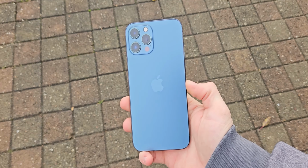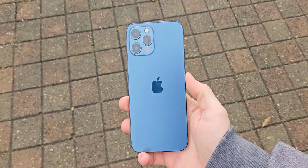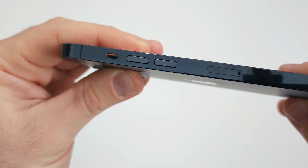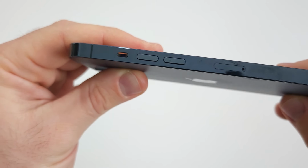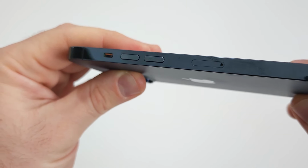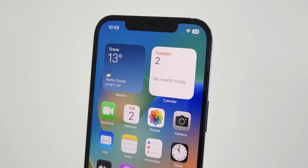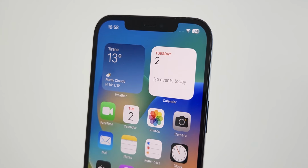When it comes to the build quality, the iPhone 12 Pro Max still looks and feels amazing. It is made of glass in front and back with a stainless steel frame that is very premium even in 2024. The front glass is reinforced with a ceramic shield for extra protection while the back glass is matte and it is just as durable.